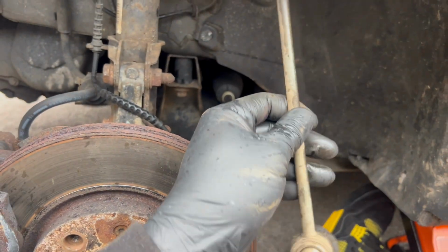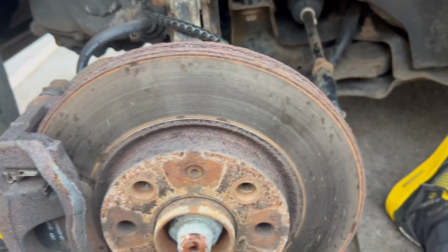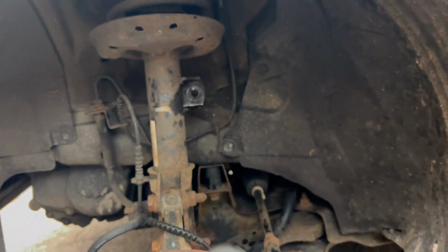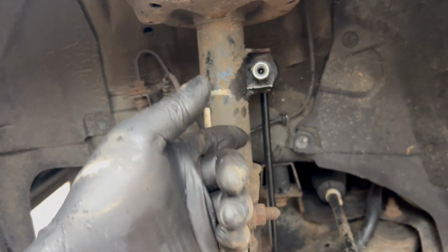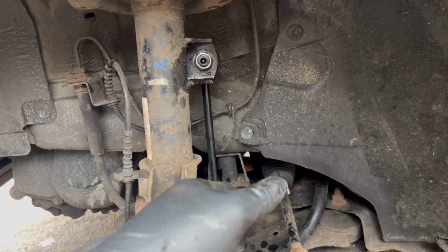I'm now doing the other side. This one was so much easier to come off than the other side. So let's put the new drop link in on this side as well. Now, my luck, it started raining hard. Let's tighten these bolts up and take the car for a drive and see if this has solved the knocking issue. The drop link's now tightened up. Let's get the wheel back on and take this car for a drive.